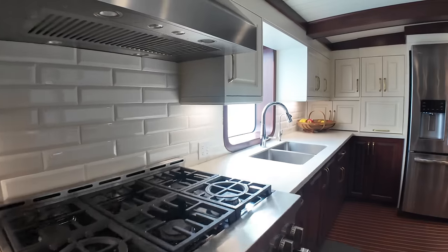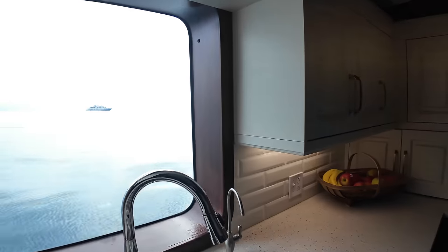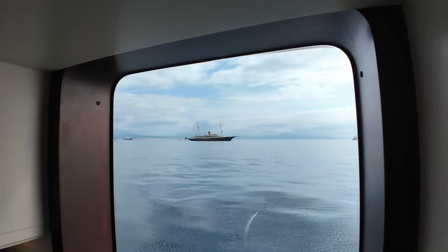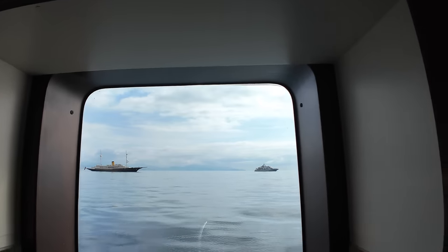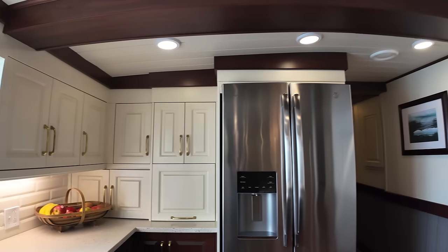And if we continue forward, you've got a twin stainless steel sink. And when you are prepping the food and making up a meal, look at the view you get. At the moment, obviously, we can see Nero over there. And what a sight to behold when you're making a meal for the guests on board. Another fridge freezer over there forward.